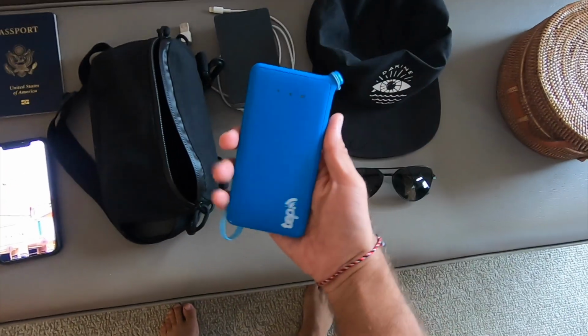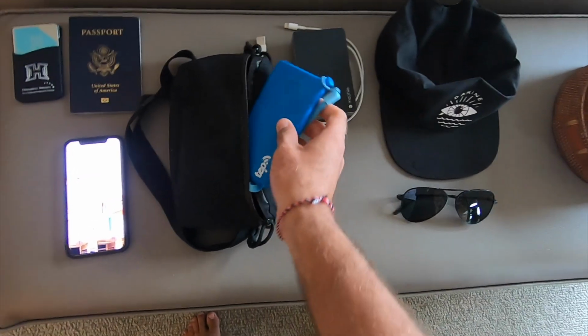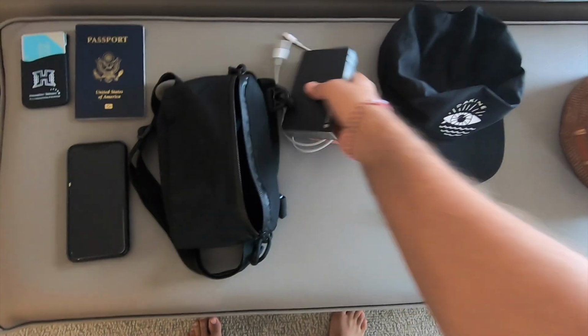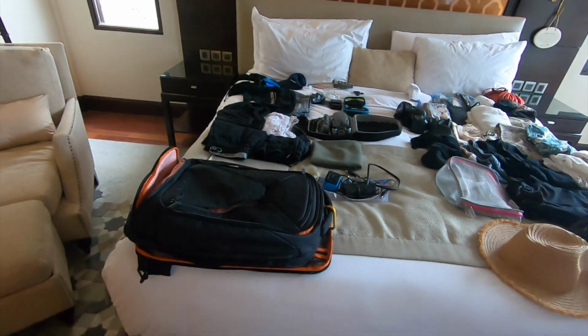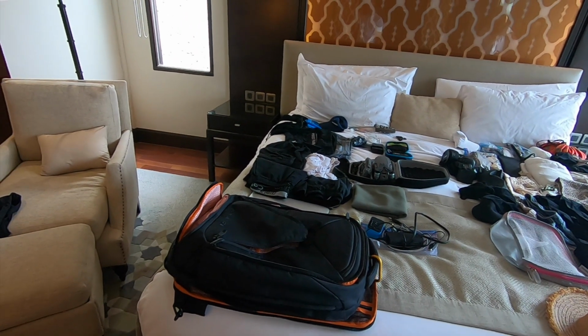All of these will go in here. This is TEP wireless. Keeps us connected at all times. Upload stories and content. Mophie external device for the cellular phone. Hat, glasses. And that is the men's side. There's Mary with the female side.